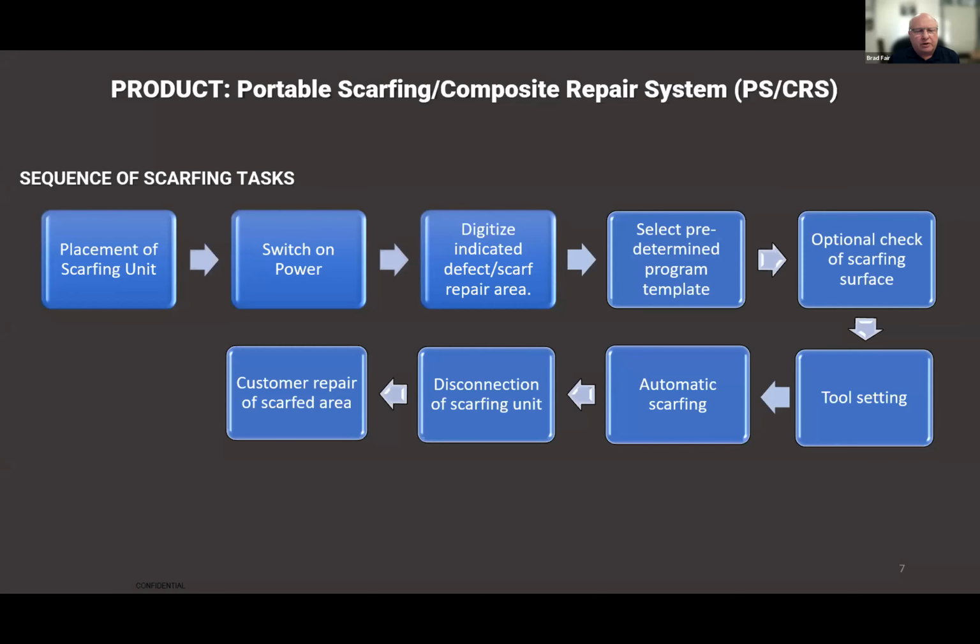Here you see a sequence of scarfing tasks. As you saw on the previous slide, there's a lifting device that can place the unit on the component or the structure, and the power is switched on. We digitize the surface, select a predetermined scarfing program, check the scarfing surface after the scarfing takes place, and then disconnect the unit and continue on with the repair process that our partners are working on with us. Next slide.